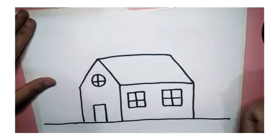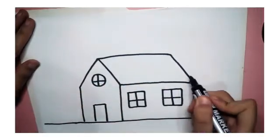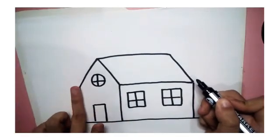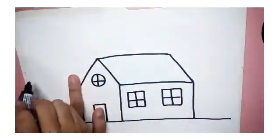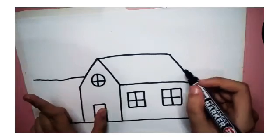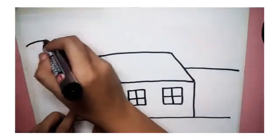Now I'm going to be teaching you how to draw the landscape. And the back of the house, from where the roof is, just above this, using your finger as a guide, like that, just above the roof, you'll be making a line like this. And that will be the back of the house. Here you can draw hills like this.